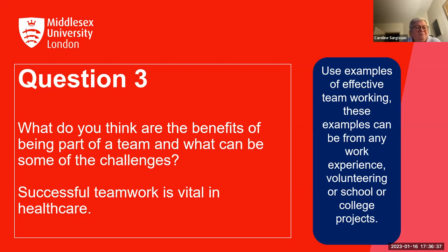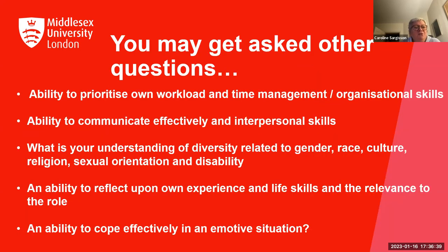Next one, please. So we might ask you to think about other things as well. So how do you prioritise your workload? How do you manage your time? Are you good at organising? Are you good at organising others? Are you good at organising yourself? We'll obviously be assessing your communication.